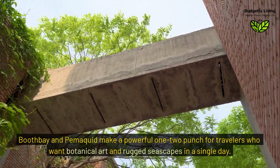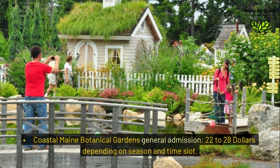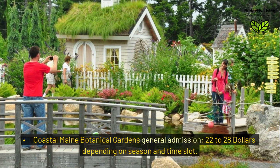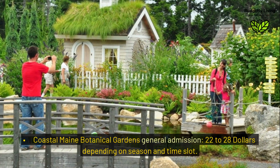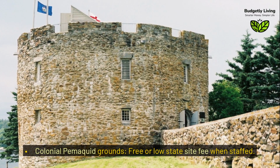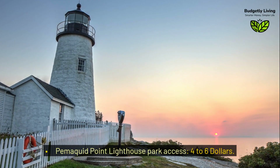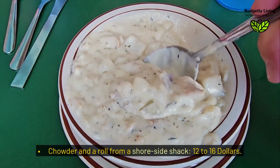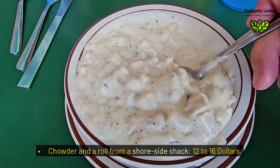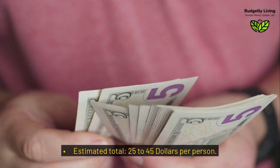day. Budget breakdown. Coastal Maine Botanical Gardens. General admission, $22 to $28 depending on season and time slot. Colonial Pemaquid Grounds, free or low state site fee when staffed. Pemaquid Point Lighthouse Park access, $4 to $6. A chowder and a roll from a shoreside shack, $12 to $16. Estimated total $25 to $45 per person.